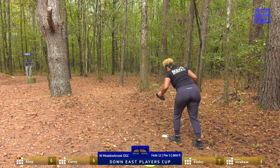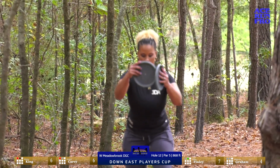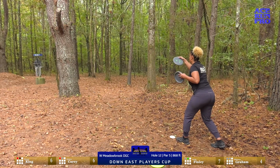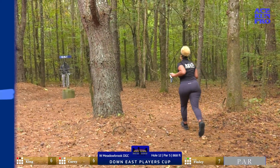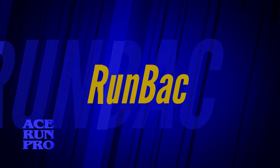Yeah, just outside the circle here. Again, the bowl is going to probably play with your mind a little bit. As you see, it looks elevated, but really it's not. Gotta get around that tree. Oh, there you go, with the go-stepper. What a putt. Saving the par. Let's see that on the run back.